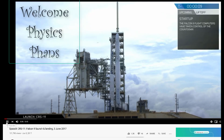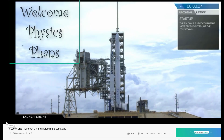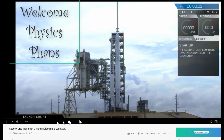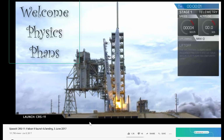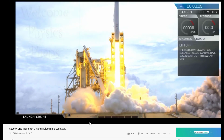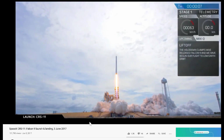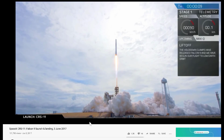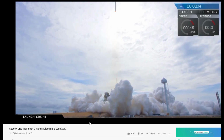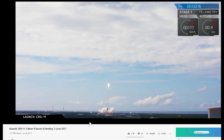10, 9, 8, 7, 6, 5, 4, 3, 2, 1. We have liftoff of Falcon 9. Falcon 9 is clear to tower. First stage propulsion nominal.